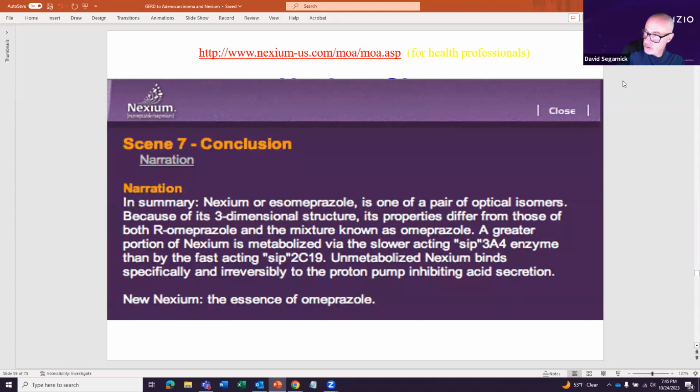So you see, this is the pharmacodynamic reason that the purified esomeprazole was potentially more effective than the stereoisomer Prilosec, omeprazole. Again, because it is more slowly metabolized, therefore more bioavailable. Okay, you have to know this.